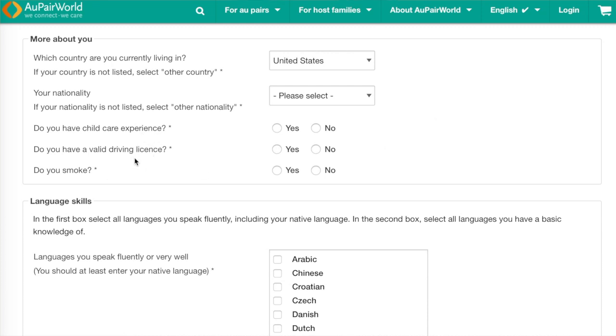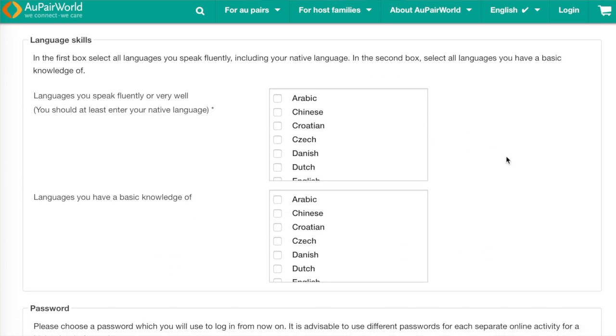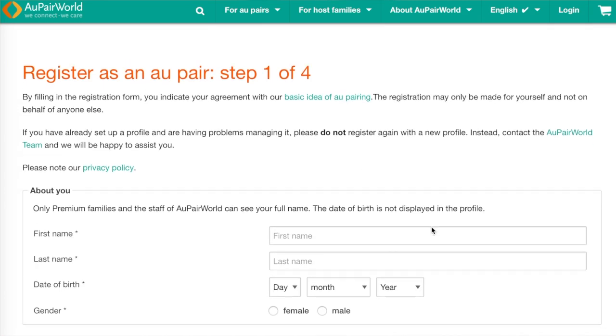Now here are some key questions as well. It says, do you have childcare experience? Yes or no. Do you have a valid driver's license? Yes or no. Do you smoke? Yes or no. The next section is language skills. So you would just fill out which languages you speak fluently or very well. So in my case, that was English and Spanish. And then basic knowledge of. Different au pair families are really looking for someone to be able to bring a new language so that they can increase the bilingualism or multilingualism of their children. And then just normal things, password, security questions, and then do you agree to their terms of service? So at that point you would click continue, and you would continue to fill out your own application.